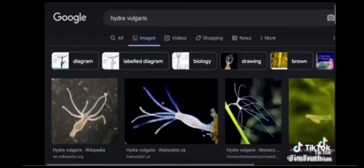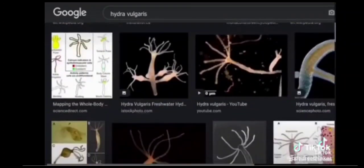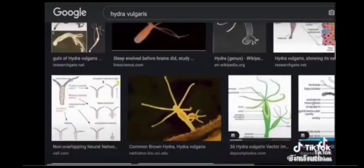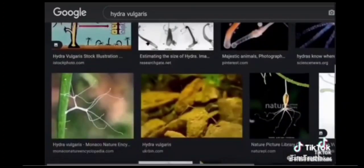There were several people that contacted Stu and myself saying this looks like this creature or this creature, and one of them was called Hydra vulgaris. Have you heard of that? Anybody? Nope. I didn't either. So it's one of the six model organisms. And it's one of the six model organisms because it's one of the keys that these people in human genomics and transhumanism really love.